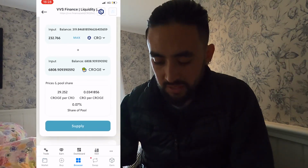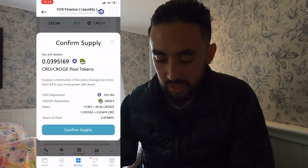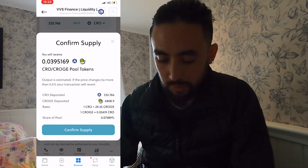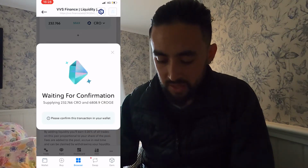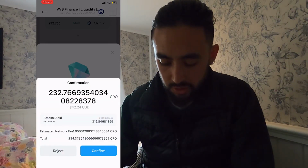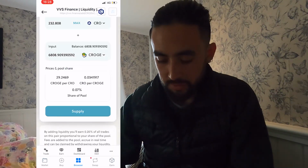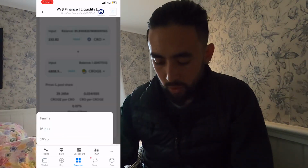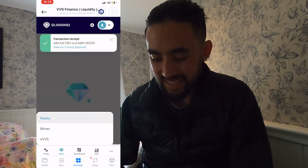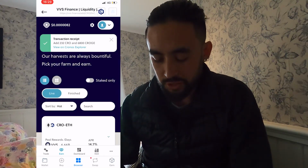We scroll down, and it gives the prices and pool share information. Make sure you're okay with all of that. We're going to click supply. It's going to come up with another confirmation, and it's going to say we're going to get 0.039, etc. LP tokens. We're going to confirm that supply, and confirm that transaction on the Cronos blockchain. Press confirm. It's going to cost approximately 1.6 CRO, and we close that transaction submitted down. Now that the transaction has gone through, guys, we're going to go back to the section where we were before. We're going to go to the farm section, and stake those LP tokens. There you can see the transaction receipt. We've successfully added 68 CROGE and 232 CRO.